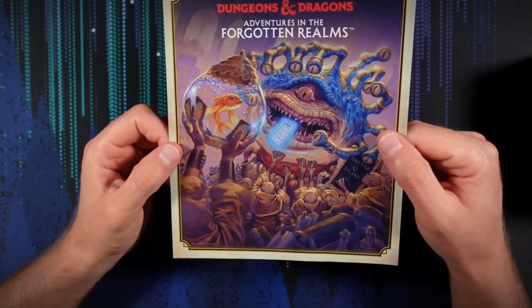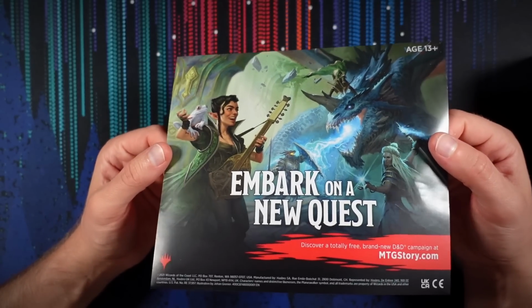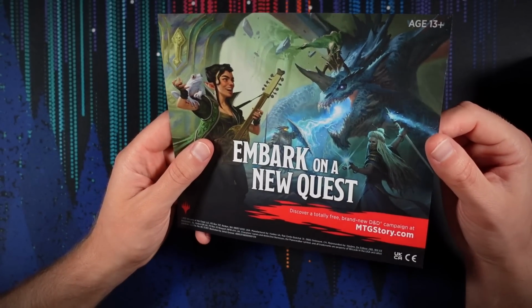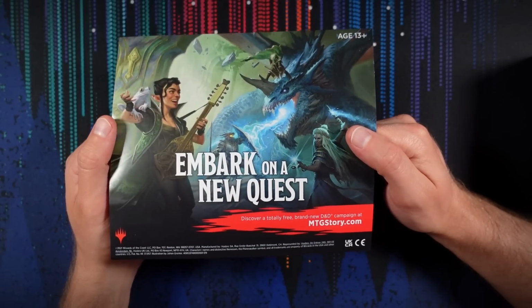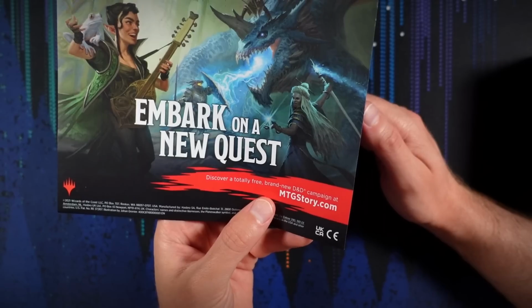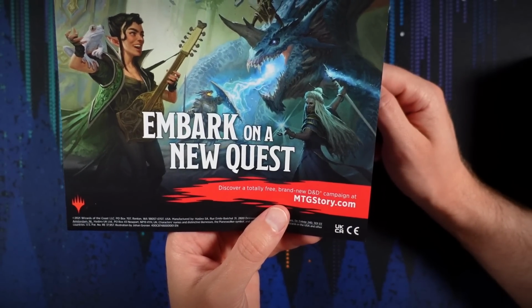I've got just a little promotional insert here, I guess. Oh yeah, that's right. There is also a tie-in D&D campaign that's free that you can download. MTGstory.com. I might have to check that out.